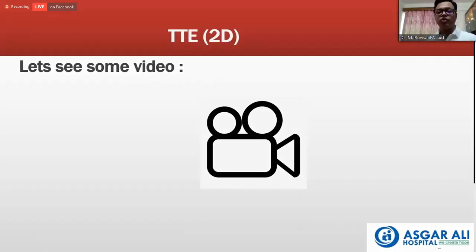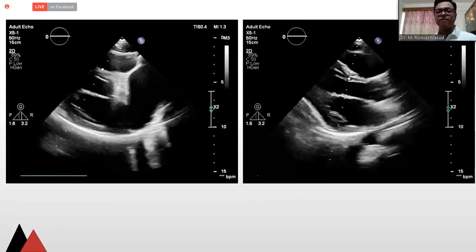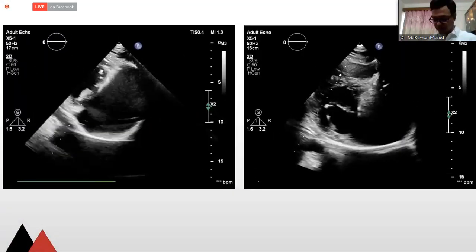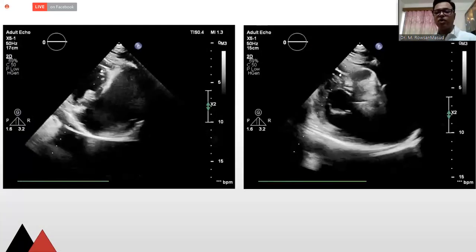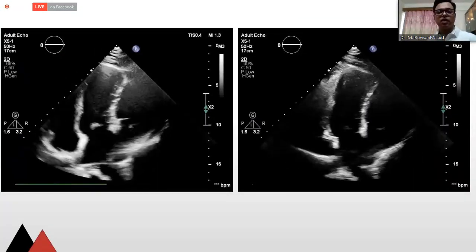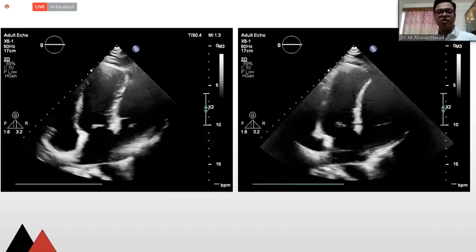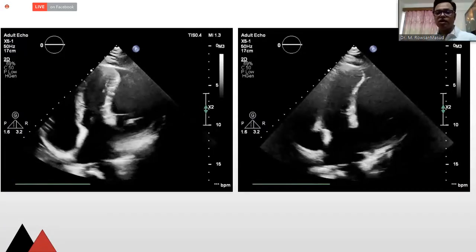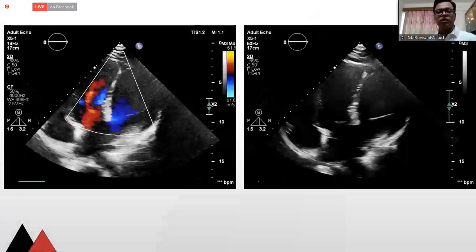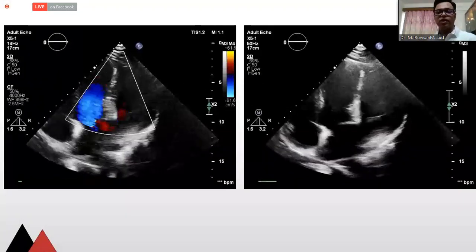Let's see some video. This is a modified view. This is the left heart border. Left atrial appendage aneurysm pushes the left heart border. This is apical 4 chamber view. This is color Doppler echo.